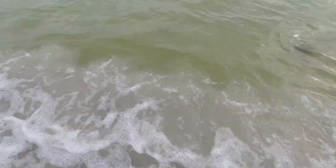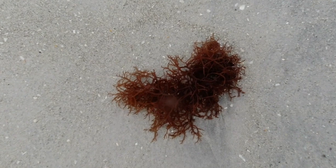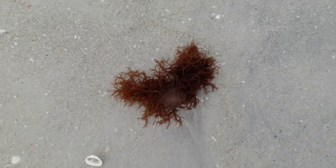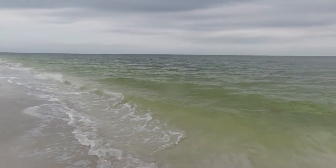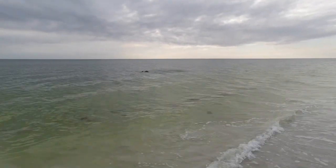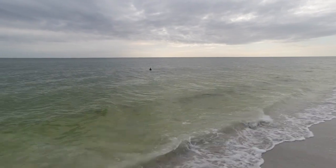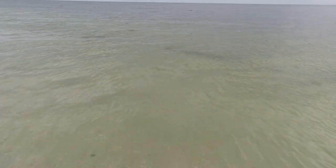The reddish-brown plant-like material that you see floating in the water and also washing up on the beach is called sargassum. I don't particularly like it because I've been stung by it. I haven't been stung by the sargassum itself, but tiny creatures can live inside of it, and it can give you blisters or a rash. So I try to avoid it. Also, when there's a lot of it up on the beach, it kind of smells. It releases a hydrogen sulfide gas when it rots, and so it can give the beach a real rotten egg smell. So sometimes you go to the beach and there's a ton of it, and sometimes there's not hardly any at all. But on this particular day, there was definitely some floating in the water, so I was real careful to avoid it.